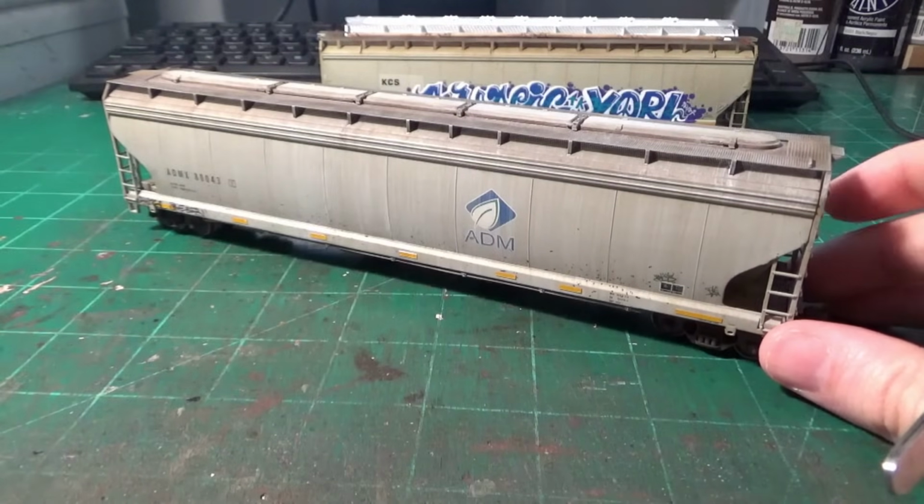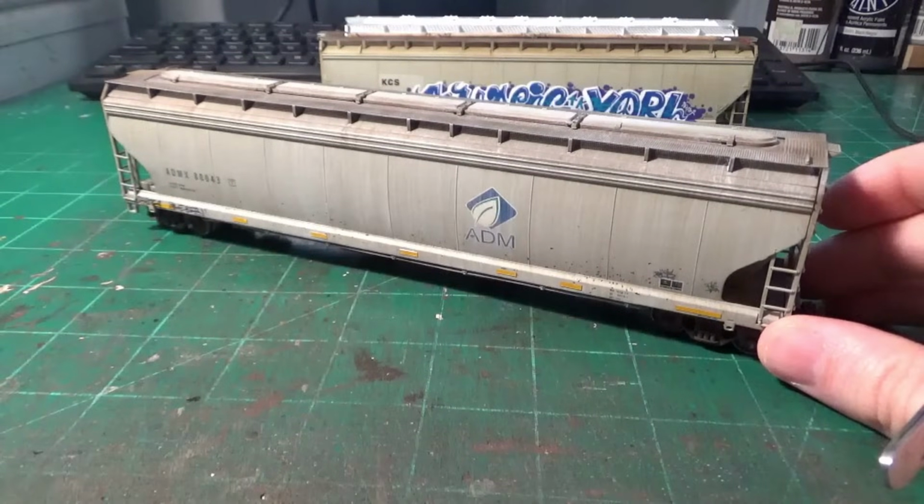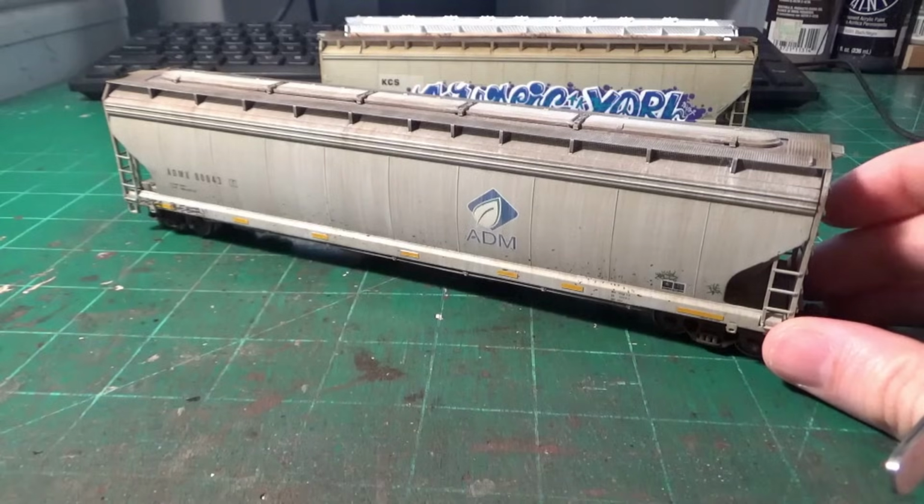It's just about done. The only other thing I think I might do is add some side streaks, a little scrapes and things like that, because these grain cars do get those quite often. But other than that, it's just about done, and it's looking really good.